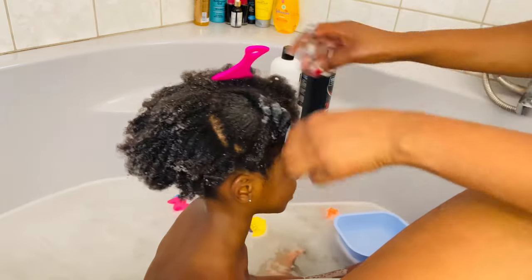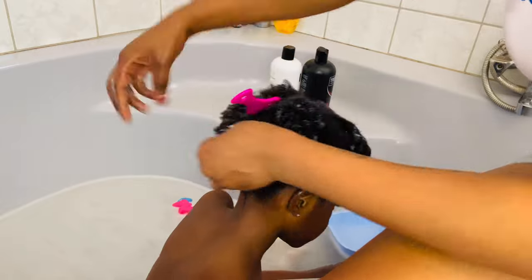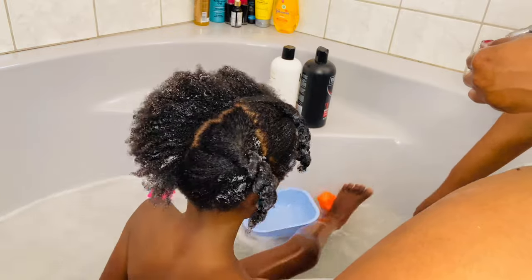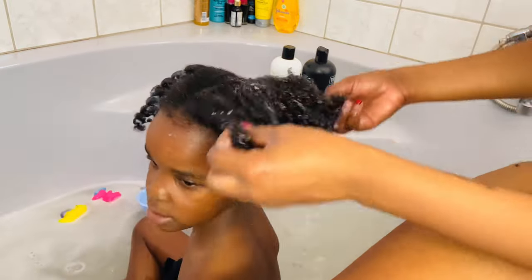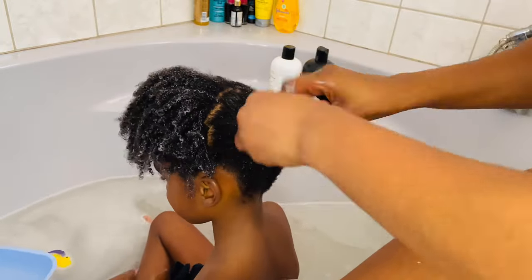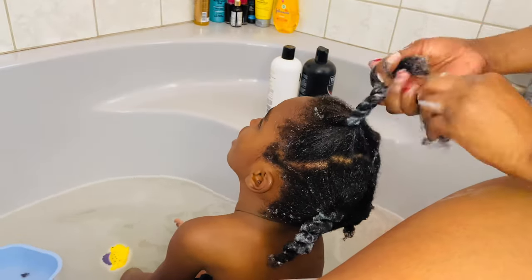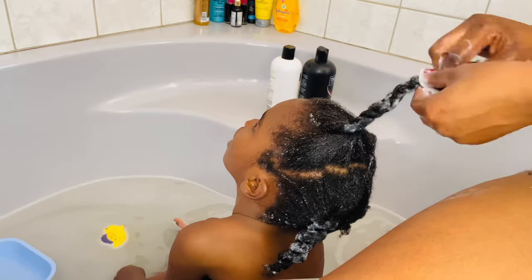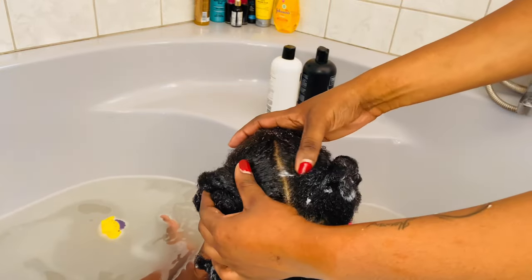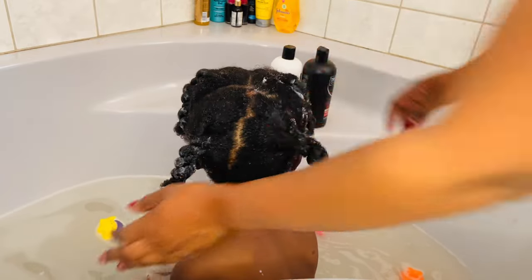You can twist it and it looks like small rasters. It does look like a small... really cleaned and it's really conditioned. Now we're just gonna rinse out this water.